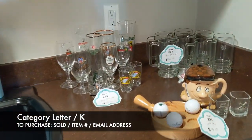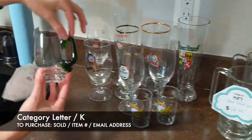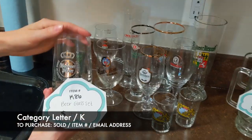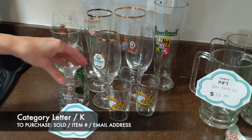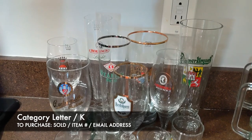Next, we're going to come over here to our beer glass set. This is a fun one. So I really like this guy. It's got like the green handle there. But these are just going to be all different types of beers, all different size glasses, just a whole set here.